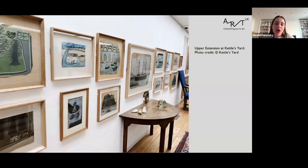Many of the over 100 Alfred Wallace paintings in the Kettle collection are on display in this long balcony passage in the extension part of the house. Jim Eade explained his decision to hang them in this way, saying, quote, "I decided to put most of them together so that they could be studied as a whole by those who liked him and easily passed by those who didn't."